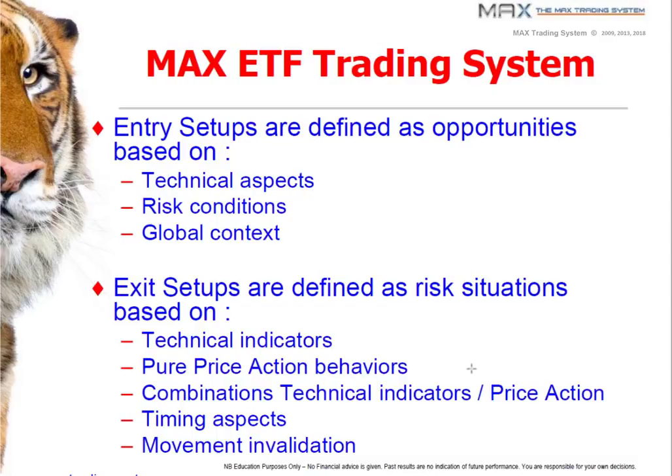Exit setup based on technical indicators. We have exit technique based on pure price action. We have exit technique based on a combination of a technical indicator and price action. We have also exit technique based on timing aspect, and we have exit technique based on movement invalidation. Once the movement we want to trade makes no longer sense, it's not necessary to stay in the trade. We have to consider closing the trade. And we can make a nuance here with movement invalidation. We can also consider a trend reversal. A trend reversal is another way also to define a movement invalidation.